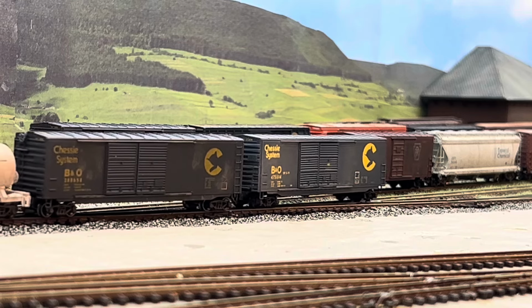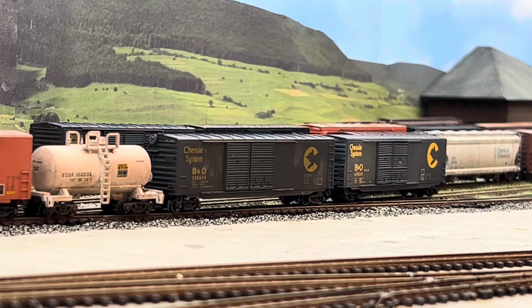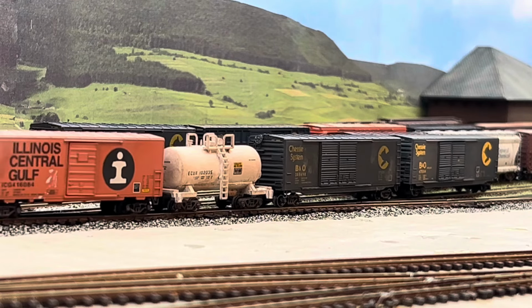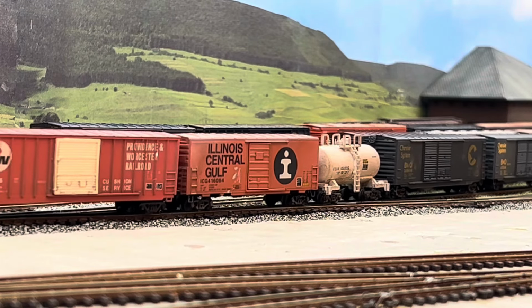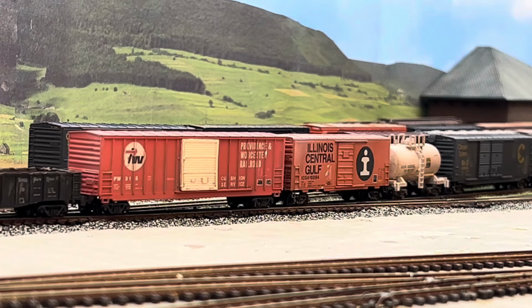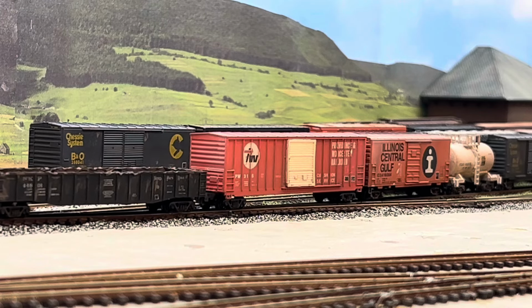The grain elevator protested the abandonment. I don't have a way to model either one of those, so that's why you saw the train coming through Douglas Avenue. I really just wanted to give it more runtime for the Alco.